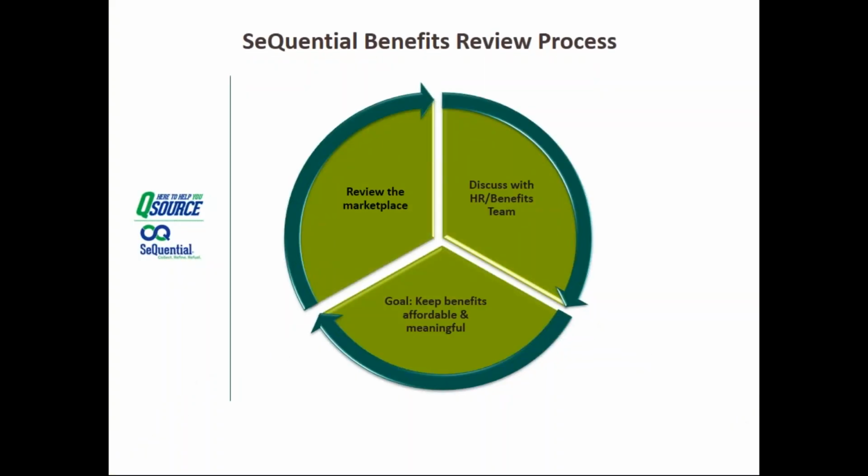So when it comes to our benefits review process, this is a year-long process. Typically, the new plan years run from January to December, but we work on our decisions all year long. Here at SeQuential, we partner with a brokerage firm called the Partners Group. We've worked with them for about 3 years. We meet with them in person on at least a quarterly basis and have monthly phone calls where we review the marketplace. We discuss the benefits that Human Resources here at SeQuential wants to be able to provide to our employees with the means that we have possible, and also keep our main goal of trying to keep these benefits as affordable and meaningful as possible.